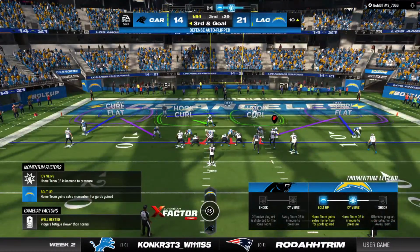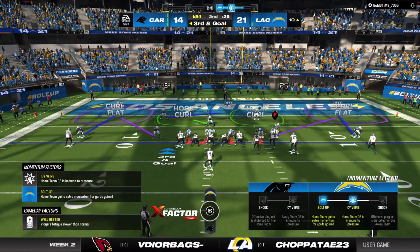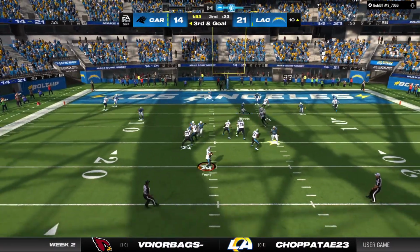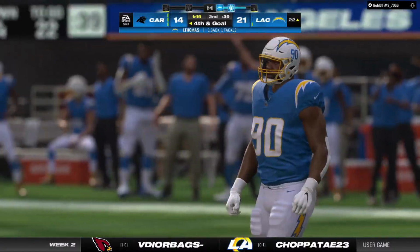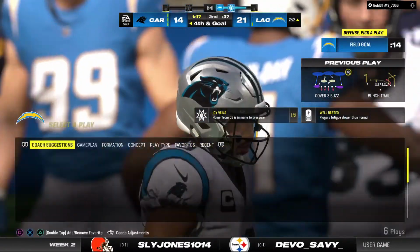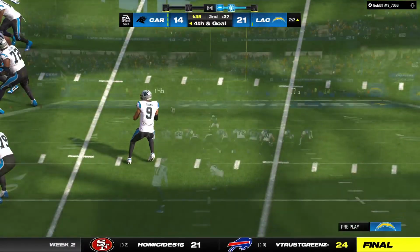This will be play number 8 on the drive. It's 3rd and goal. Young. And he's not able to get away. Sacked back at the 22. That will bring up 4th down and an 11-yard loss to boot.